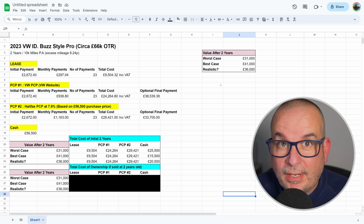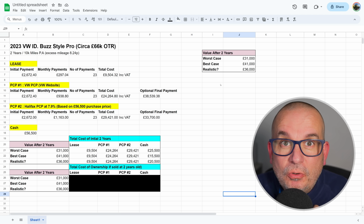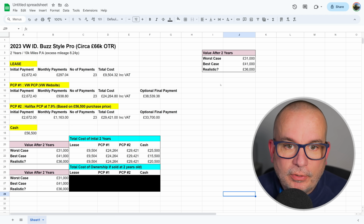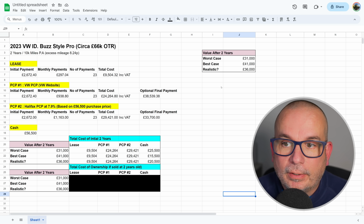One's a worst case, so worst case scenario of the car's value. One's best case, and one's probably more realistic. And you have to think as well, this is not what you'd be able to go and buy one for if you walked into a car dealership. This is the actual value of the car. So that's trade value. What you're going to get if you part exchange it, what you're going to get if you sell it to Motorway or someone like that.